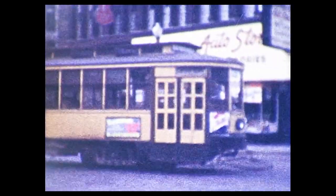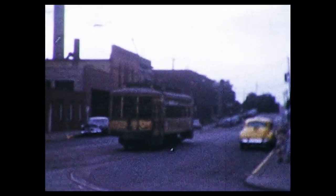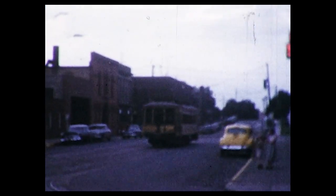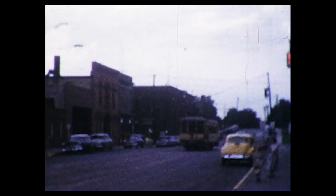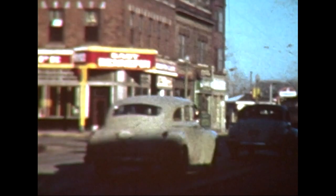A streetcar on East Hennepin Avenue enters the old St. Anthony neighborhood and takes a left turn onto 2nd Street Northeast. Still in Old St. Anthony, a southbound Monroe car turns from Central onto East Hennepin.